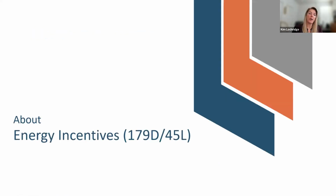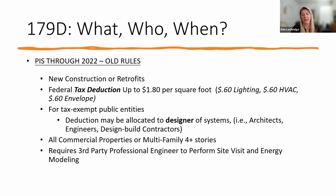Okay, so we're going to move on very briefly about 179D and 45L. Some of these things, like I said, I'm going to touch base briefly because we do have a full deep dive into this. Typically, these are energy incentives that are usually for new construction on either commercial or residential properties, typically multifamily. So if you're doing larger projects, 179D, we have old rules and we have new rules.